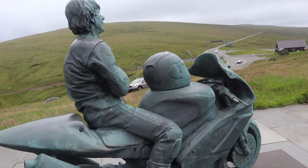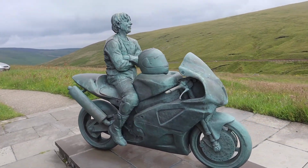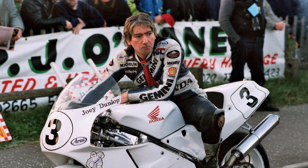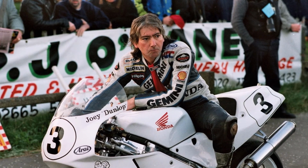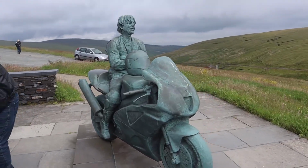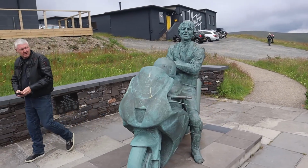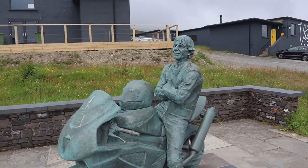So a little bit of background to Joey Dunlop. Joey had 26 TT wins and finished on the rostrum 40 times at this race. He was also very successful in many other road and track races like Northwest 200 and Ulster Grand Prix. Off the track, he was very down to earth with his humanitarian work. He once drove a wagon with supplies to an orphanage in Romania.